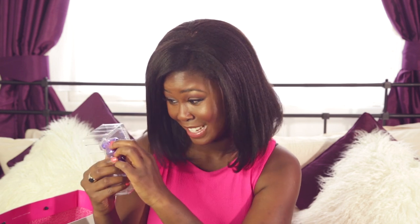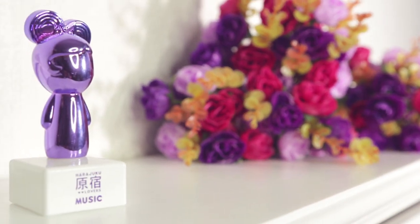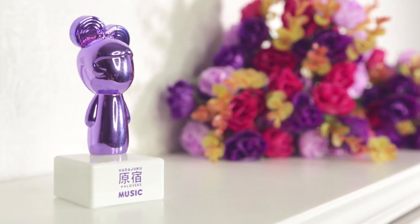And if you know me, I've been a fan of the Harajuku fragrances because they're so cute. Other than the smell, can you guess why I picked this particular one? Maybe the colour has something to do with it. You guys know I love purple. Oh my god, it can't come out. Oh, it's out. So this is it, and it's so cute. How adorable is that? That's so gorgeous. It's going to look so cute on my dressing table. That's the fragrance, of course, but it's just so cute.